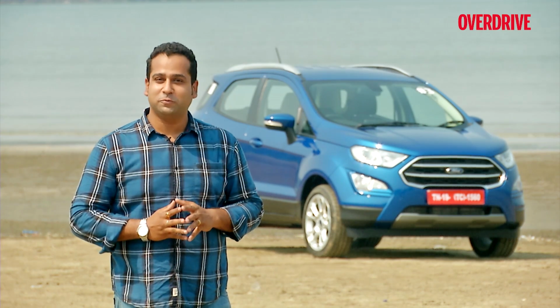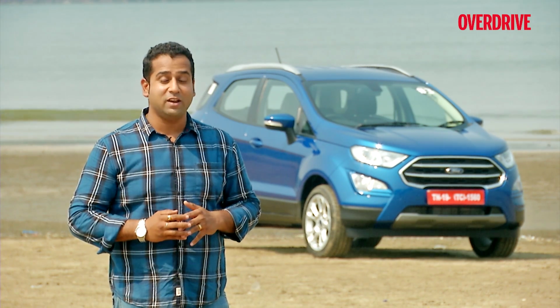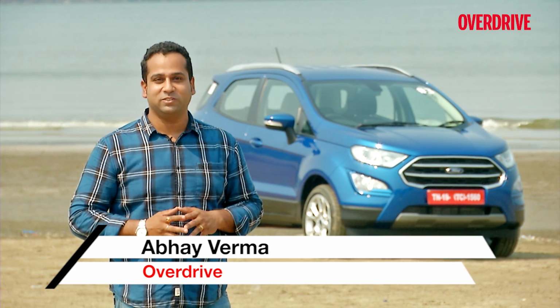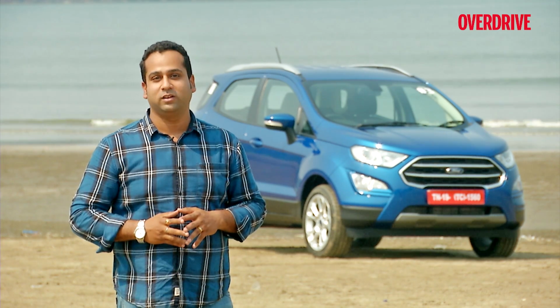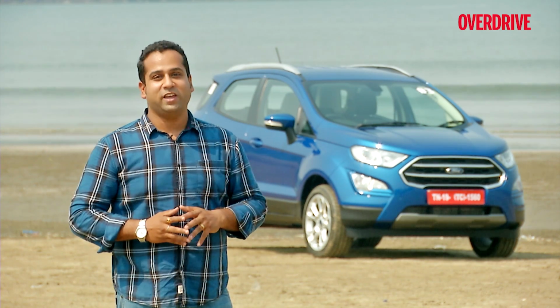It's 5 years now since Ford launched the EcoSport in India, a car that not only charted new history for the brand, but it also spawned a new segment, that of compact sub-4 meter SUVs. But 5 years is a long time and other manufacturers have entered this segment offering stiff competition to the EcoSport. And to take on the competition, Ford is now launching a thoroughly refreshed EcoSport.